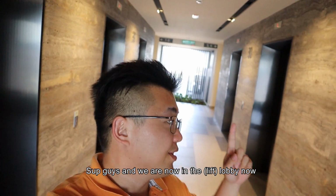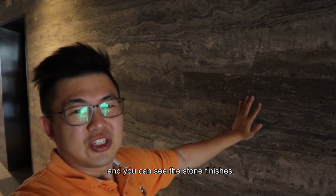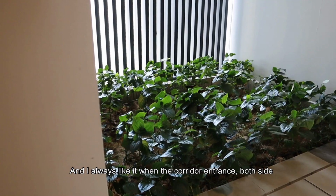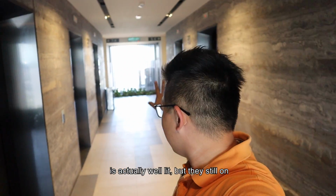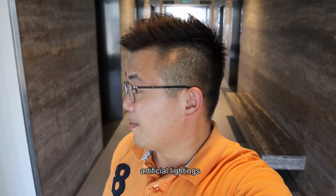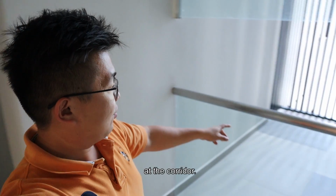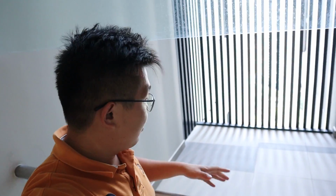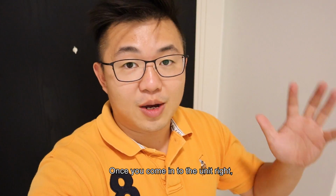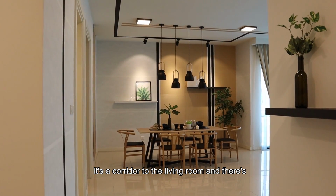What's up guys, we are now in the lobby itself and you can see the stone finishes. I always like it when both sides of the entrance are well lit by natural light, besides the artificial lighting. But check out this very weird space for the corridor. What's this for? Once you come into the unit, it's a corridor to the living room.